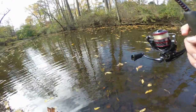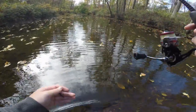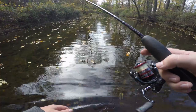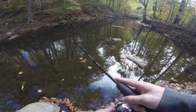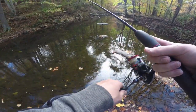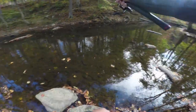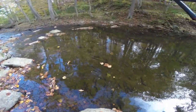Seemed like making the switch to the more natural colored trout magnet was definitely the way to go. Caught 3 fish on it so far and still have time to go. Fall fish here, and some of these guys are pretty aggressive. So we're gonna see if we can pick one up right here. I just gotta get the cast right without getting snagged.